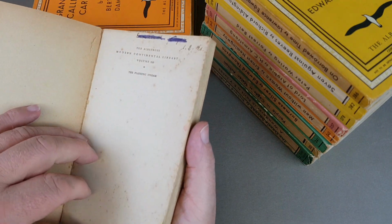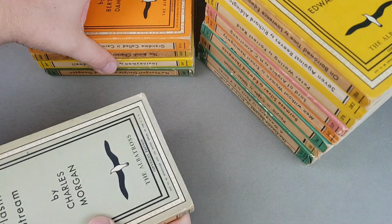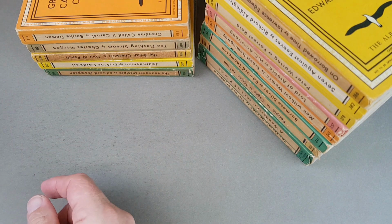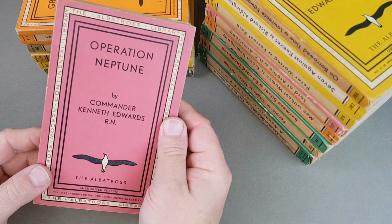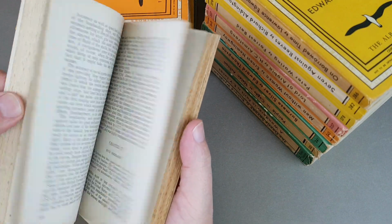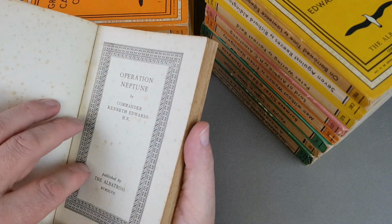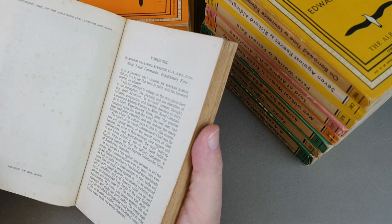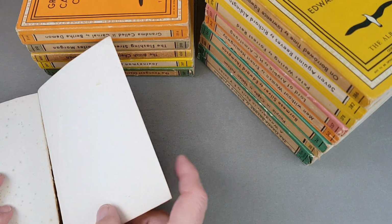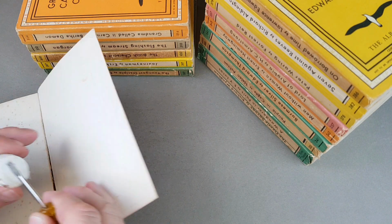It's got quite a bit of writing in that one. That says 1939, so maybe those other ones are reprints, possibly. Who can tell? 551 here. Operation Neptune. Of course, by this time, Penguin were well established, weren't they? 1947, yes, this is definitely the later series. I need to get some sort of glue in there, so let's dig the glue out and slide some in.